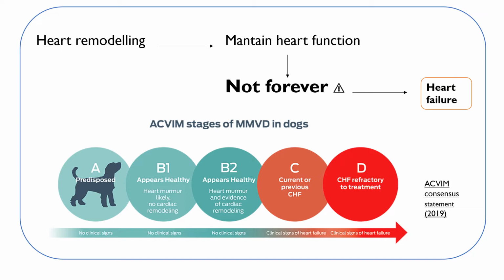In stage C, we have dogs with current or previous clinical signs of heart failure, as we discussed in the previous lesson. In stage D, we have dogs with end-stage mitral valve disease in which clinical signs of heart failure are refractory to standard treatment and usually require acute hospital-based treatment, while those in stage C can be managed as outpatients. So let's see the treatment options for each stage at a time.